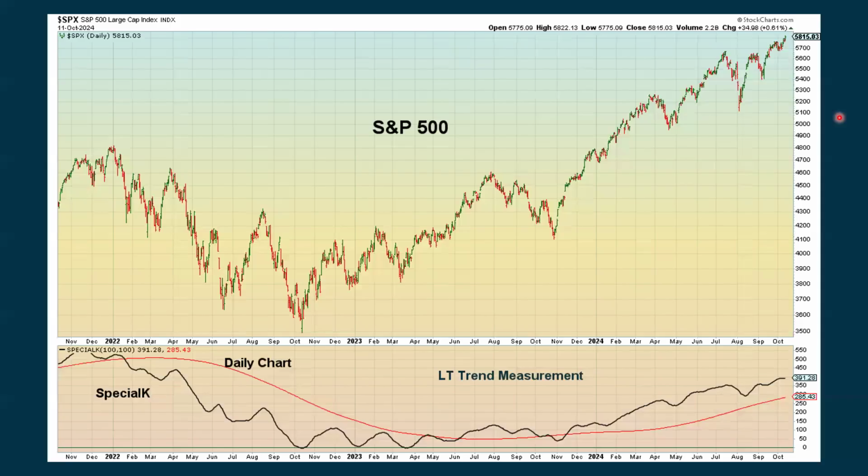And then this is a long-term oscillator. We're still positive. We crossed over positive back in 2023, and we've been above that line ever since, even though there have been some periods of weakness along the way.